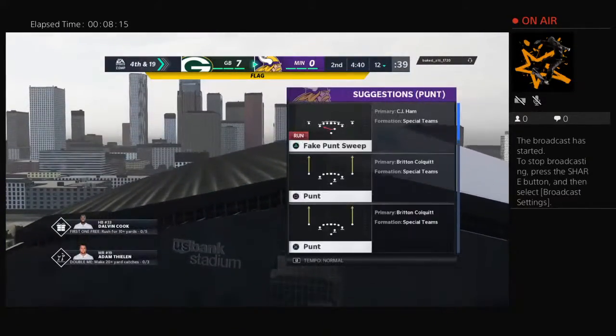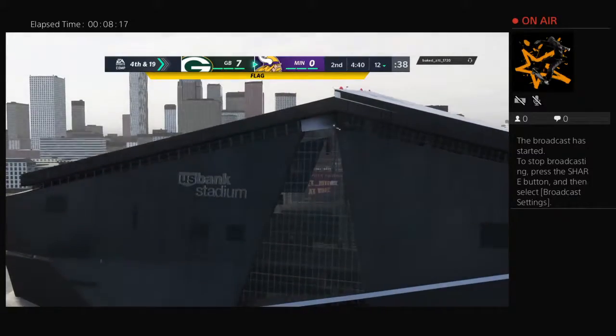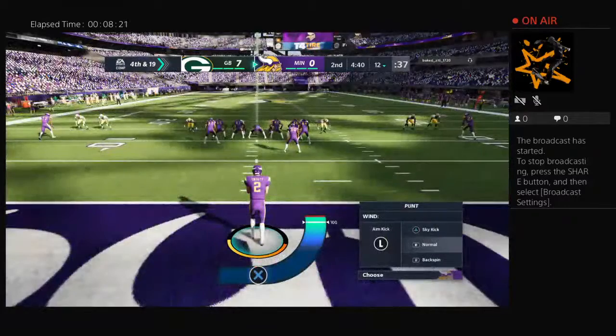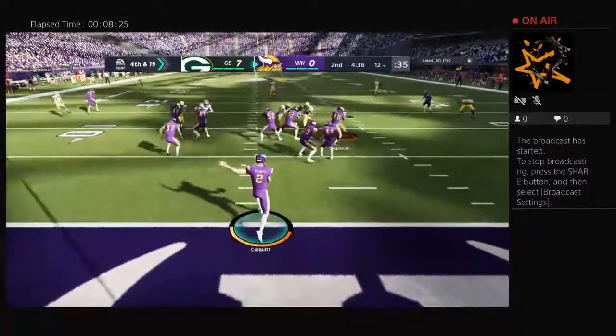I thought they should have put it before. Now they definitely need to punt, right? Yeah, we did a little mind melding there, didn't we? Because I was wondering, why are you out there if you're not going to punt it in the first place? Now, I don't think they have any choice.